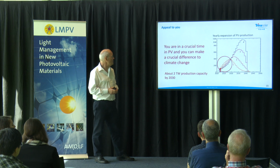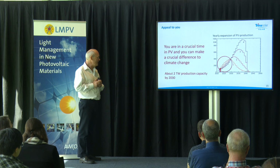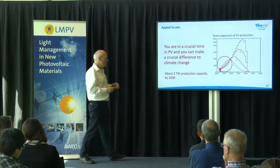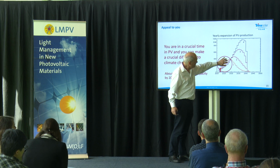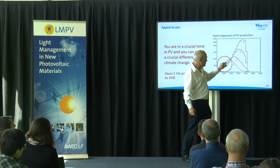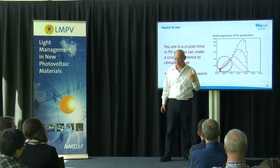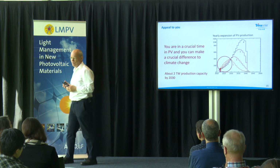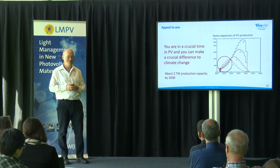That also means you are in a crucial time in PV, and you can make a crucial difference to climate change. Just look at that. If we can keep going like this, we don't need to do this, we don't need to do this, but we could actually taper off at about 400 gigawatts per year additions, and in total we would have about 2 to 3 terawatts production per year. This is how we could actually do it.